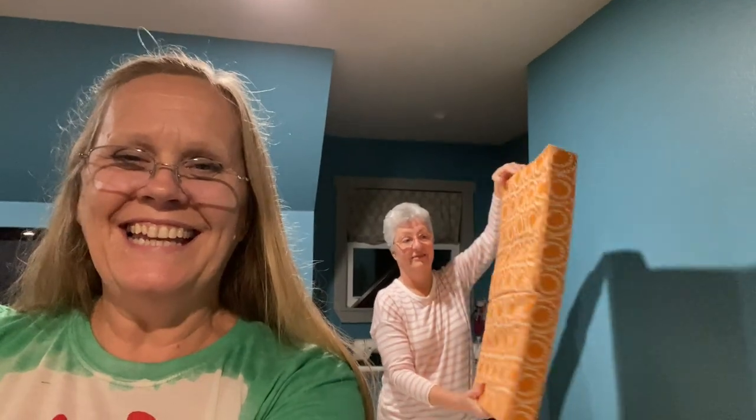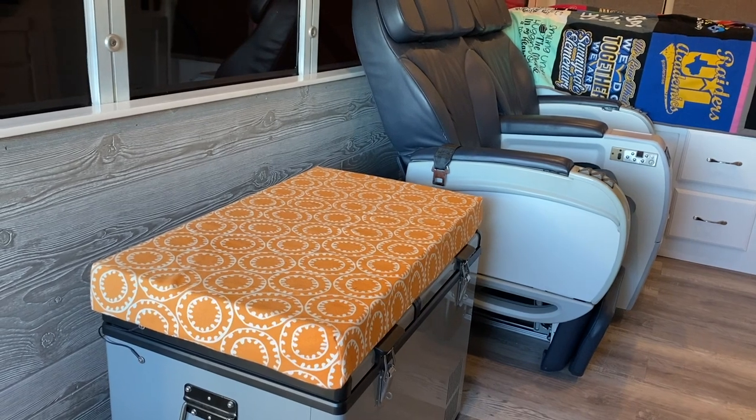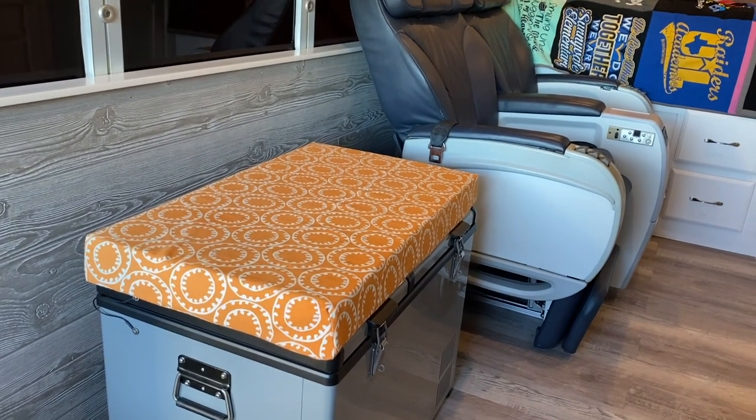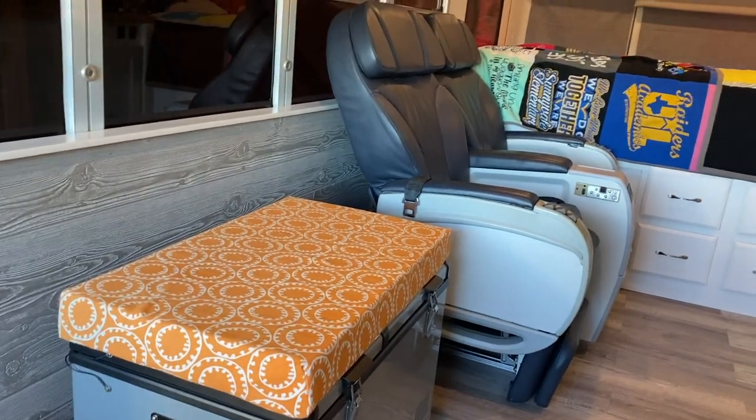Okay, so we got it done. Look. Looks great, doesn't it? See the little pocket so you can take it off and wash it if you need to. Yay! It's done. And here's what the cushion looks like on the refrigerator freezer. See, it makes a nice added seating space for our tiny little schoolie.